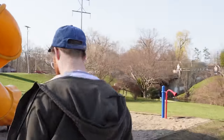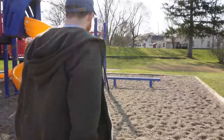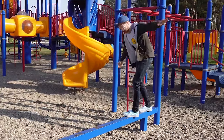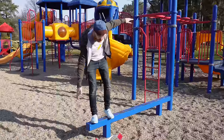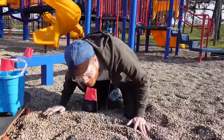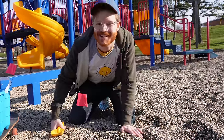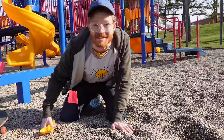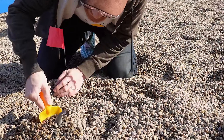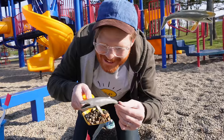See what we can find. See a balance beam. Let's try it out. Another one. His tail sticking out. What do you think it is? All right, let's dig it up and find out. It's a big one. Whoa! It's a whale! Look at him!